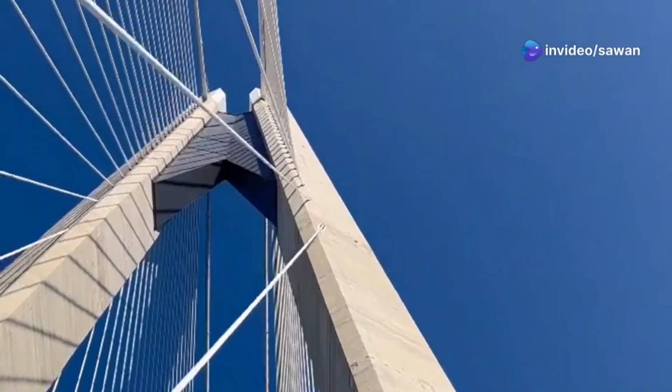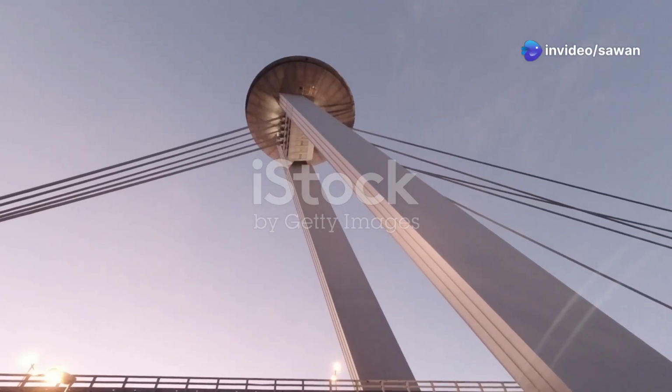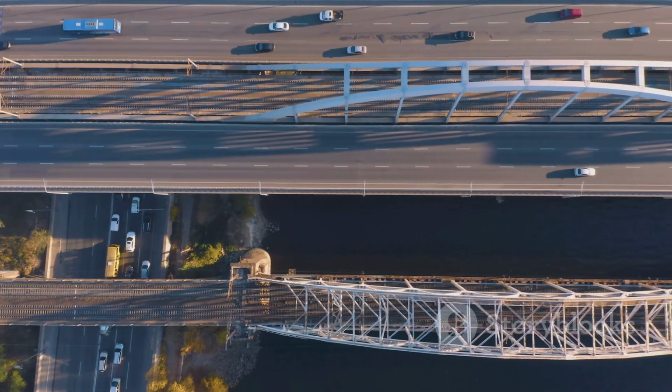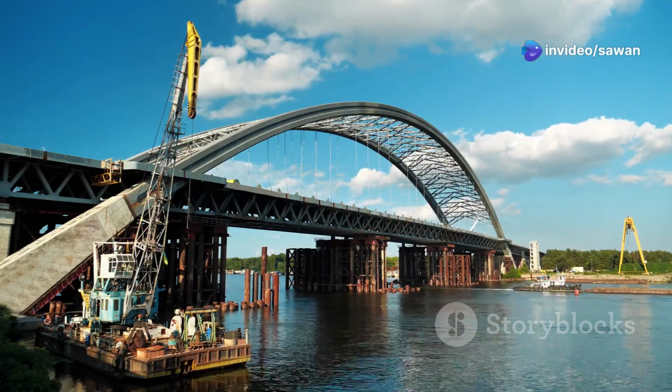The shape of a form-active structure is key to its strength. The form is designed to distribute loads evenly. This reduces stress on any one point. Think of an archway. Its curved shape allows it to support a lot of weight. This is done by transferring the load along the curve to the ground.